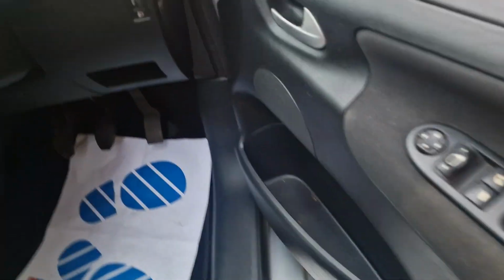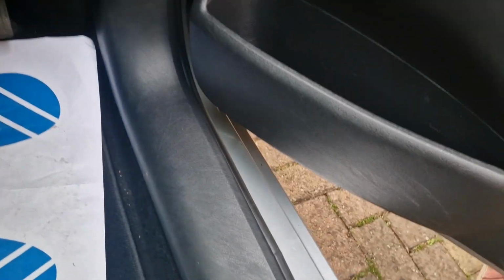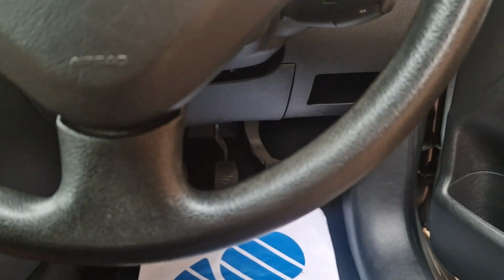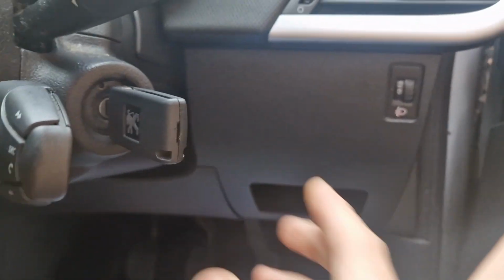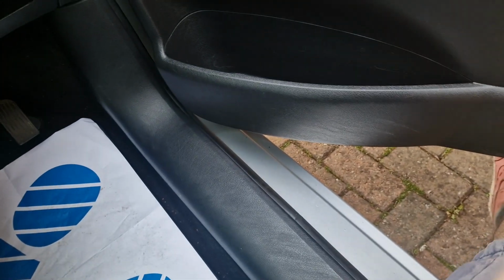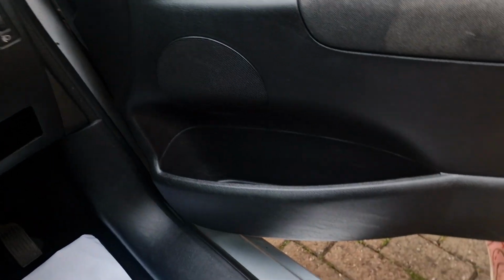Inside we've got, oh, let's turn that off. The floor mats, it needs a hoover and stuff, which I'll do after it's been MOT'd. The key has been cut, all looking good. Oh, I need the key in to do that. There we go.